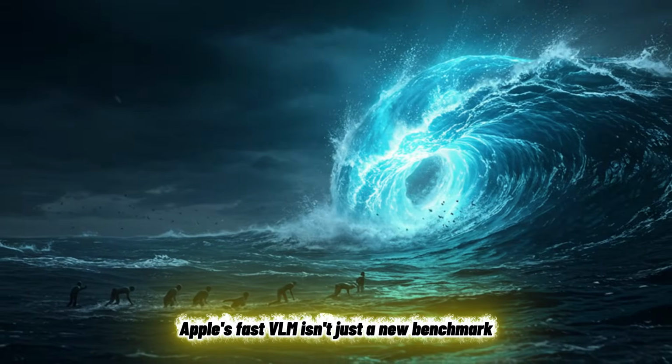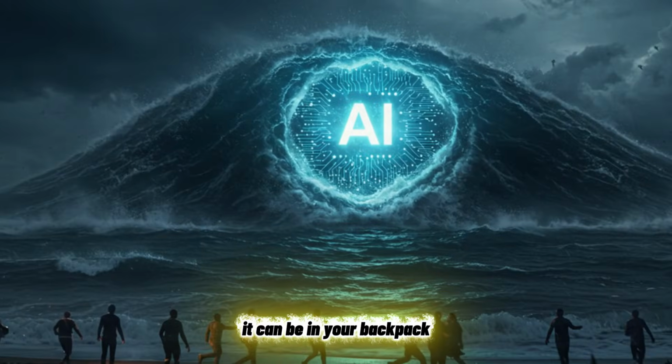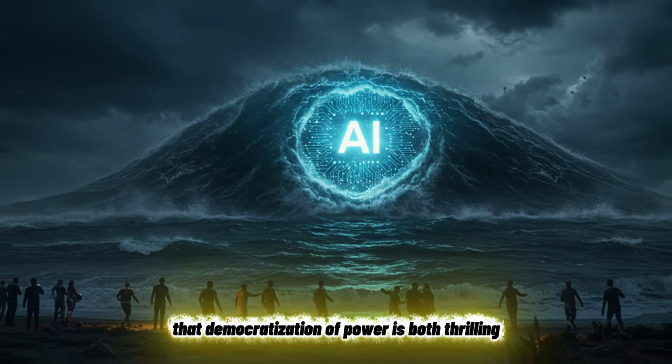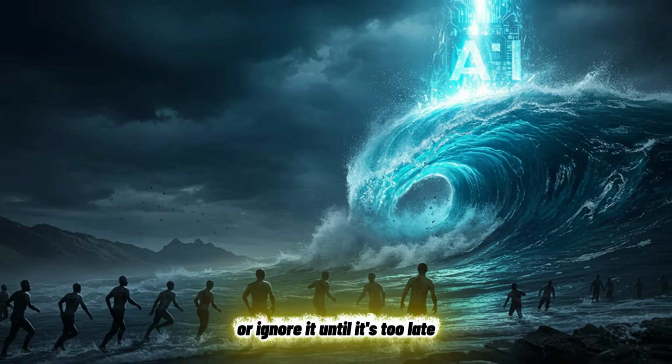Apple's Fast VLM isn't just a new benchmark. It's proof that AI doesn't have to be confined to massive data centers. It can be in your backpack, on your desk, in your pocket. That democratization of power is both thrilling and terrifying. Here's the question, will you prepare for this shift, or ignore it until it's too late?